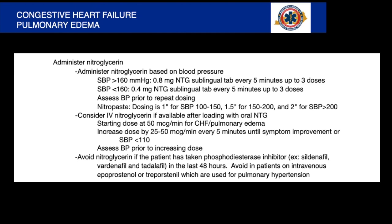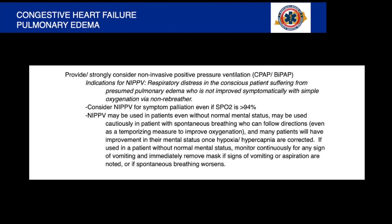So we've given nitroglycerin, and the nitroglycerin will essentially decrease the work that the heart has to do to pump blood around. It'll decrease preload at lower doses. Once you get up to around 250, 300 micrograms per minute, you start to actually get into the area where you decrease afterload on the heart by causing arterial dilation, which is really what we want, which is why we give these high doses.